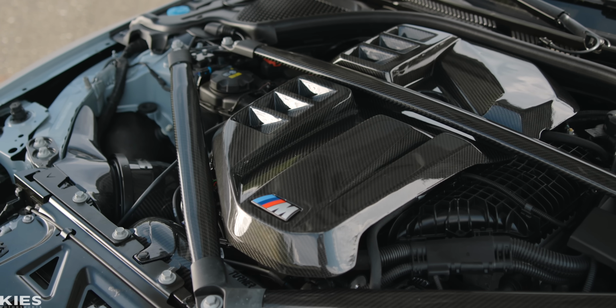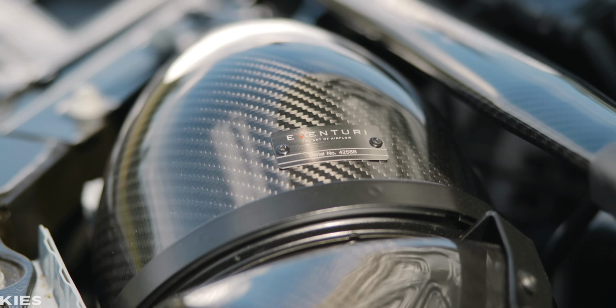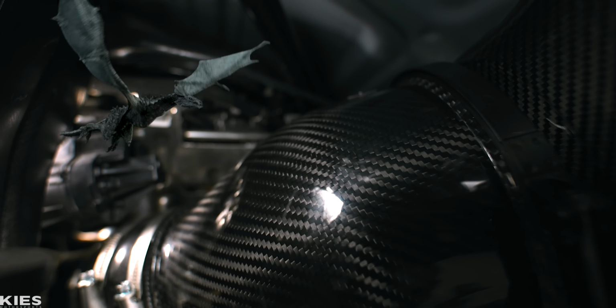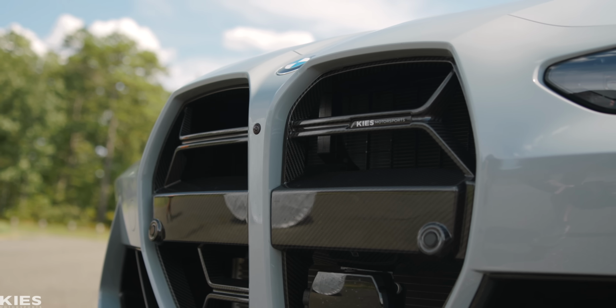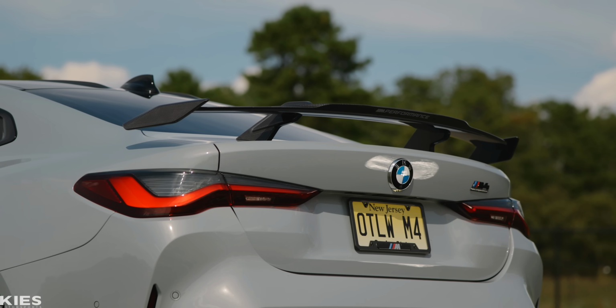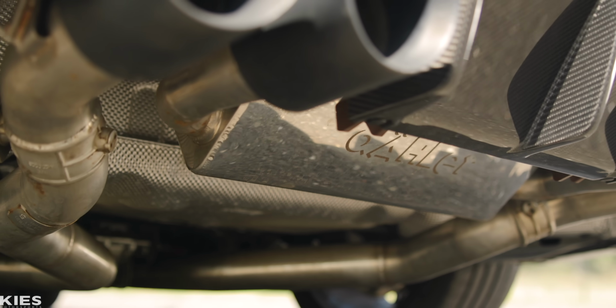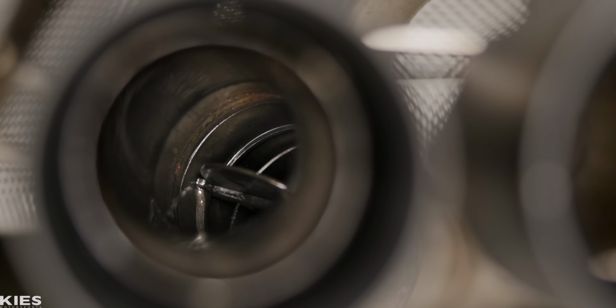In the engine bay, we did a slew of carbon fiber, including this Eventuri intake that not only looks amazing, but sounds like a fire-breathing dragon. In the front, we installed a CSL-style carbon fiber grille, which goes beautifully with the rest of his OEM carbon package. In the back, we imported a Dahler exhaust all the way from Germany, complete with their valve controller that allows you to override BMW's factory valve system.